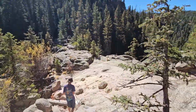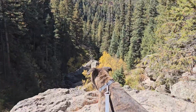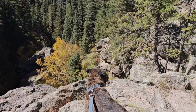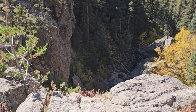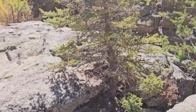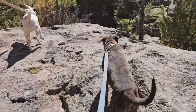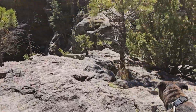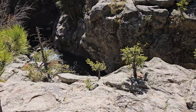After being in the desert for about a month and a half, it sure is nice to see all these pine trees. And let me tell you, it smelled like pine everywhere. I mean, it's just amazing. You don't really notice it when you're around the pine trees all the time. But when you leave and come back, you can really smell it. And it's pretty amazing. There it is.